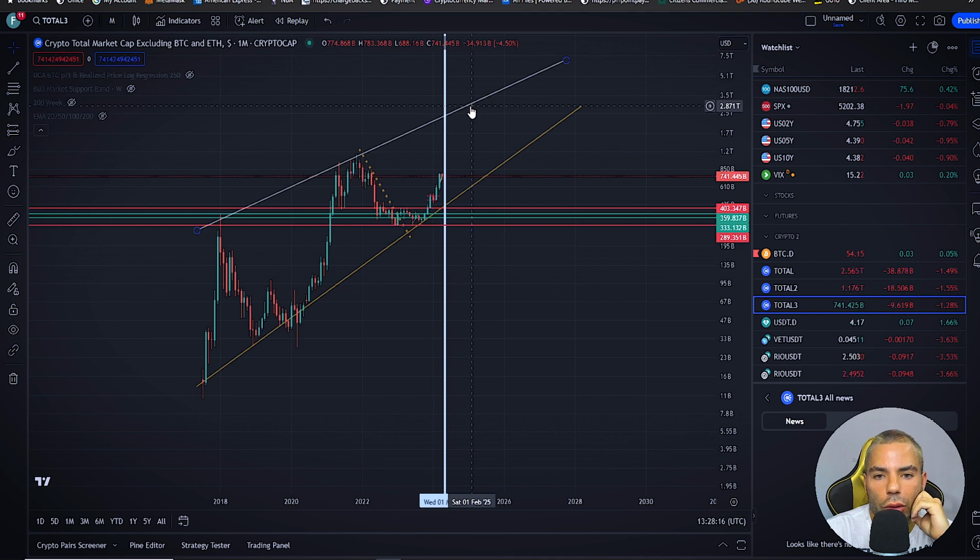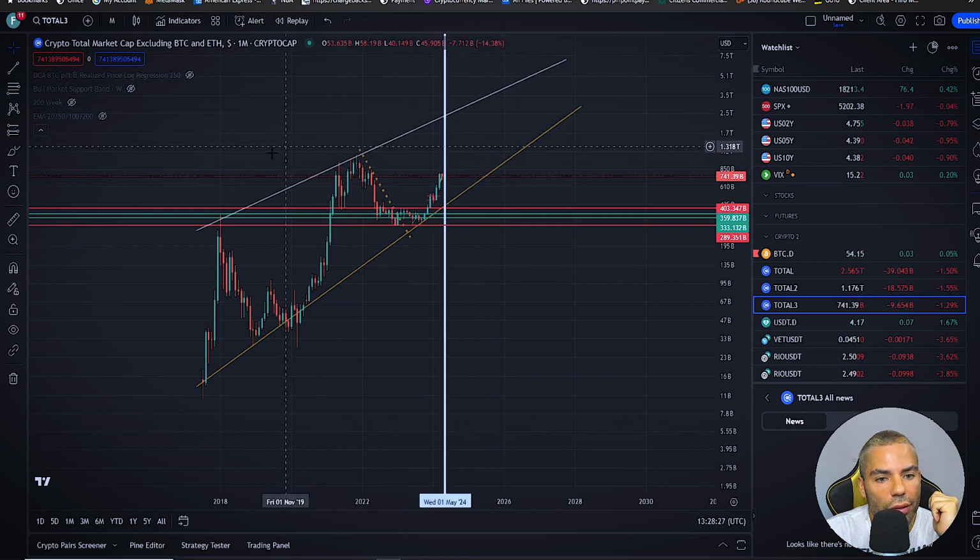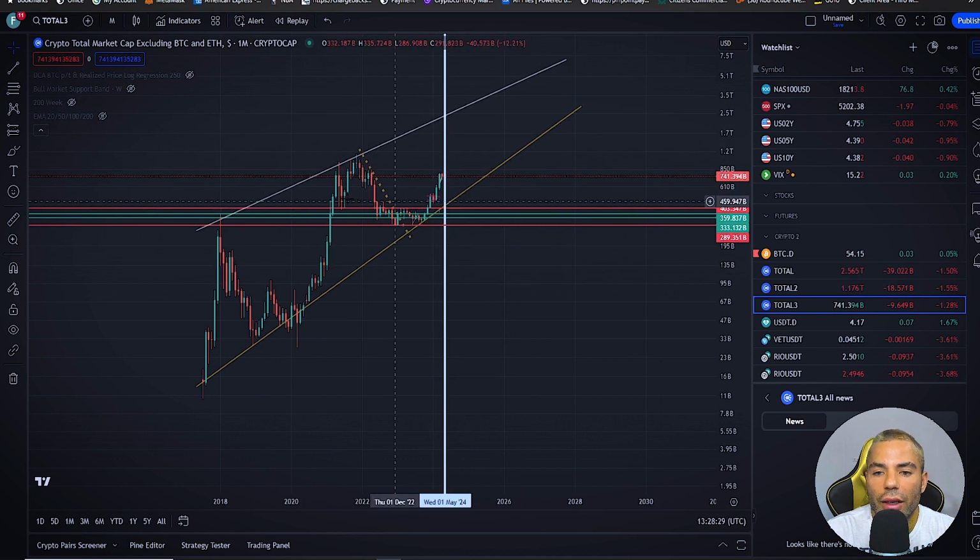Say February 1st, 2025, we're looking at around a $3 trillion market cap. Right now, we're at under $1 trillion, 741 billion. So there's a lot of upside for the altcoin markets, guys. All right, so this is looking to me very bullish.